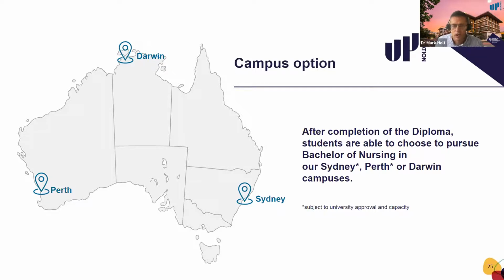You will do all of your first year here in Darwin. There are possible options of Sydney and Perth afterwards for your 2nd and 3rd year, but that is subject to university approval and capacity at those 2 other locations. But for the Diploma of Health and for the intensive and the simulation block at the end of the first year, that is all here in Darwin.